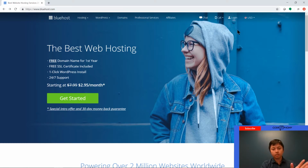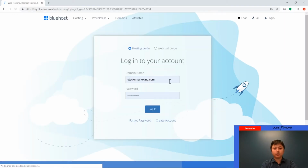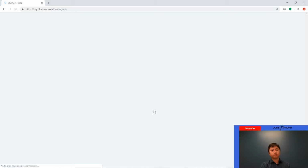But then you're gonna have to just go back to bluehost.com, because sometimes I get lost afterwards. I just go back to bluehost.com and I press login. And here you type in the domain name that you used earlier and the password that you gave them. And you sign in. Takes just a second to load.